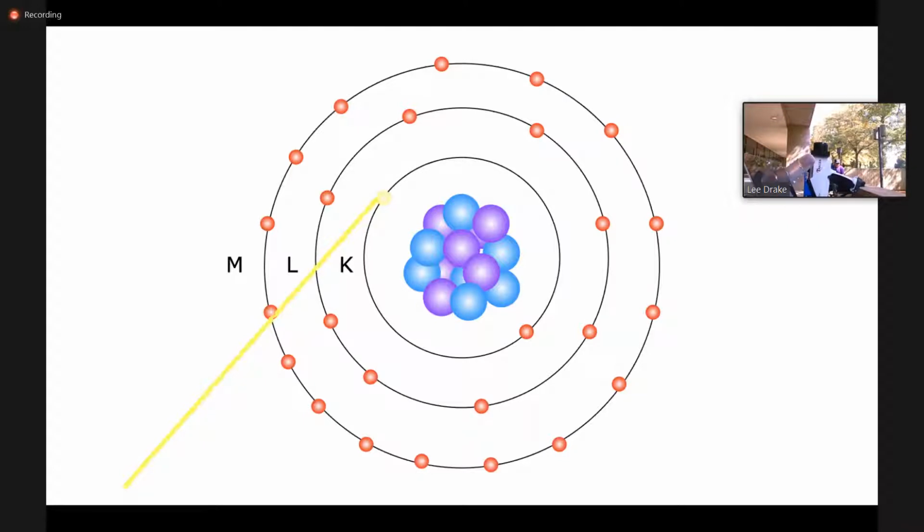We're exciting that atom or that electron, and that electron is out of potassium. And then an L orbital electron destabilizes, drops in, and then the energy of the difference between those two orbitals is released. Here's the important point. One photon is evidence for one atom. Makes sense, right? One photon comes from each atom.